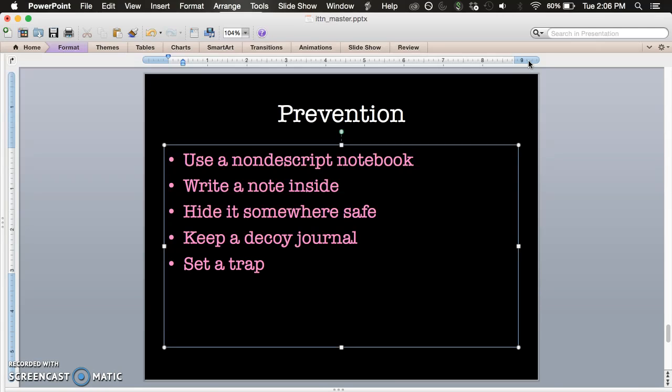Set a trap. This is to find out if someone is reading your journal. You can put a piece of hair or a tape on it to see if it's been opened, and then you'll know whether you need to take these other methods. It's a little bit paranoid, but depending on your situation, you might need it.